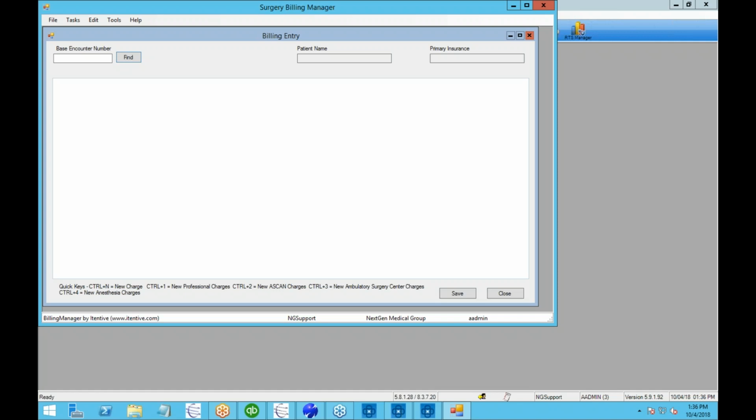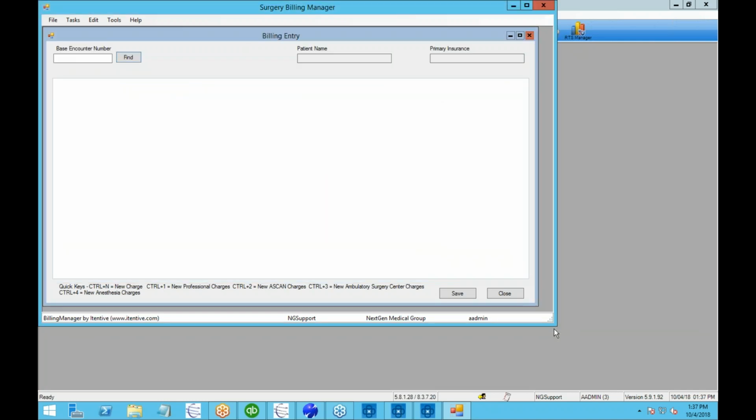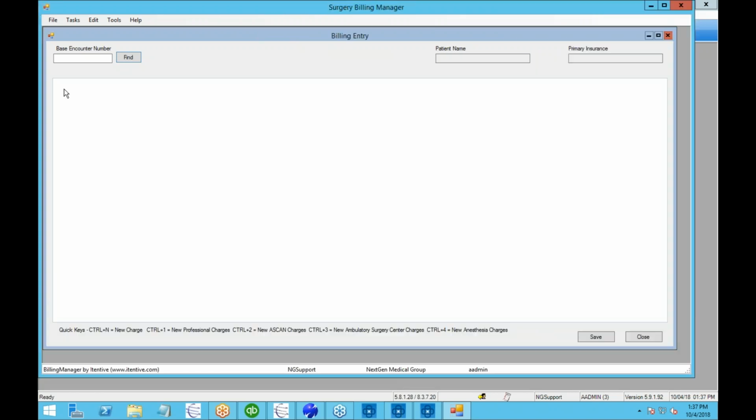What clients asked us to do was create a single interface where they could do that much faster without having to move around in NextGen. So it's configurable, so you can set the number of different items that you want in here, the number of different encounters that you want to create, and you can do cool things like pull from the base encounter's insurance. When you do additional encounters, you can set the minimum and maximum number of encounters. You can select to use last insurance and so on. Well, let's get in here and walk through one, and we'll show you real quick how it works.